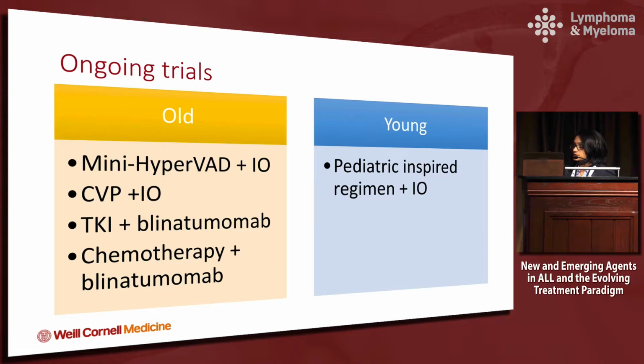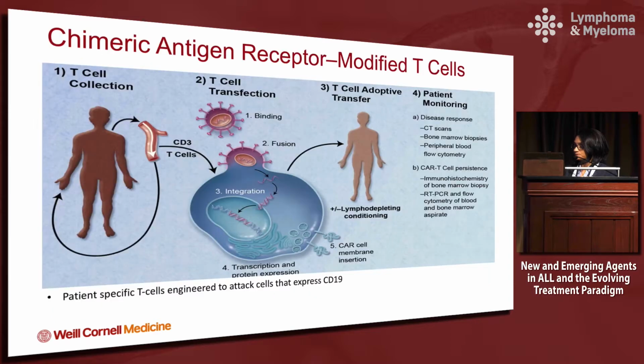In young patients, pediatric patients, and these are the patients who we would generally not transplant if MRD negative, a pediatric-inspired regimen in combination with Inotuzumab is also undergoing clinical trials to see if better CRs and long-term survival can be achieved. The last giant is the CAR Ts, or the chimeric antigen receptor modified T cells.